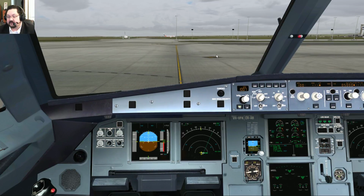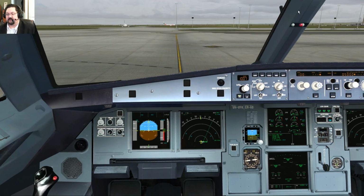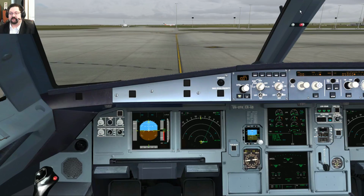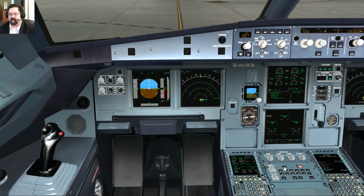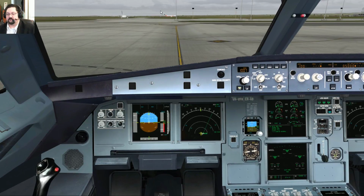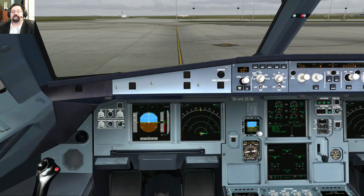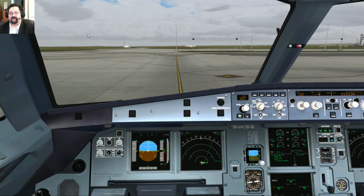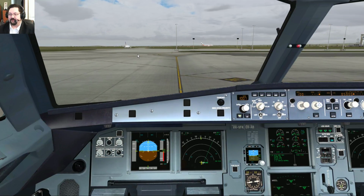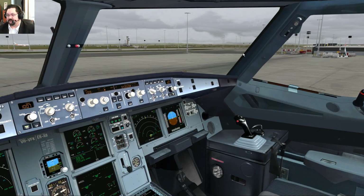Parking brake is disconnected. Autobrake. Ground, 392. Spoilers are armed and takeoff configuration test. Let's see if that's ready now. Qantas 392, taxi Quebec, hold short 27. Config takeoff is normal. Taxi Quebec, hold short 27. Switched over from low oil temperature. The IAE engines should cycle between ground and warm up.